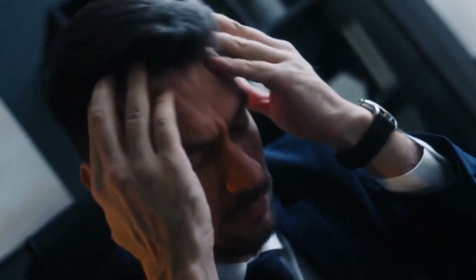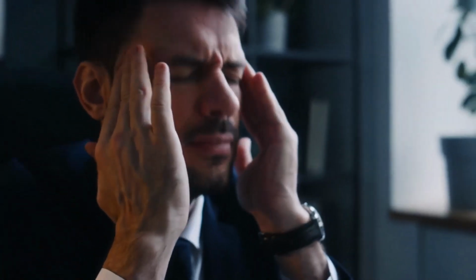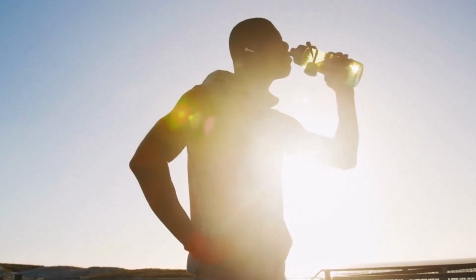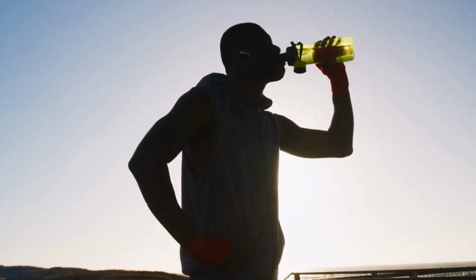Manage stress. Chronic stress can contribute to heart issues, so finding ways to relax and manage tension is key. Techniques like mindfulness, meditation, or spending time with loved ones can make a difference in managing heart-related risk factors.